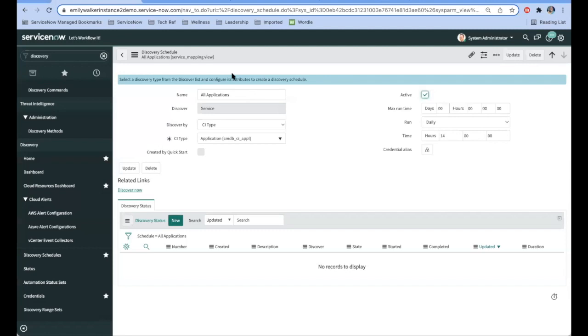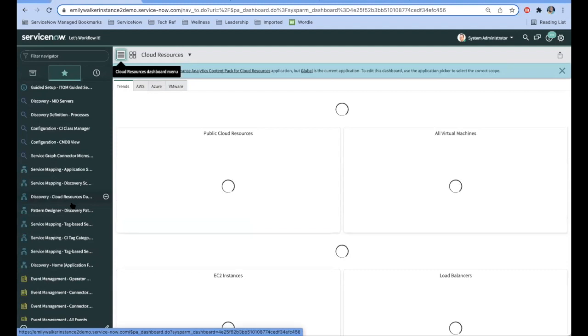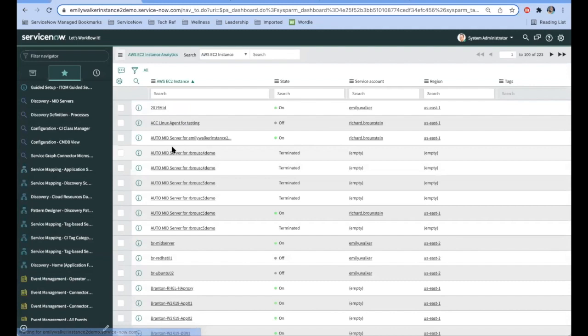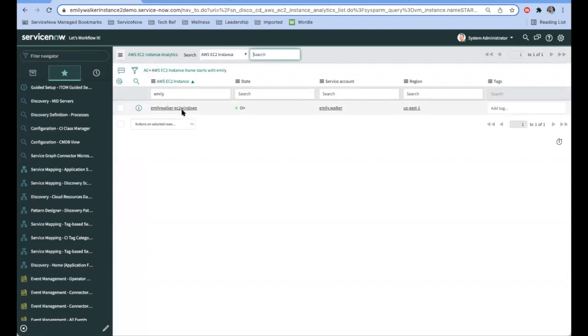Okay. And so where we're going to start with cloud discovery is we want to look at that tag data being pulled in. So how I'm going to do that, I already have my MID Server set up. I already have my cloud discovery running. So I'm going to go into my cloud resource dashboard. And the instance that I'm talking about, I'm in my AWS cloud environment. And we're going to look at one of my particular VM machines that I have running. And this one, we're going to search for it. And we can see I have an Emily Walker EC2 Windows VM.